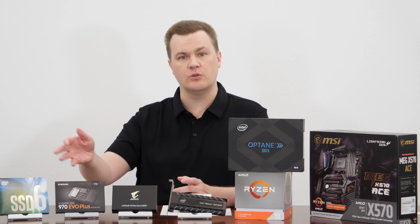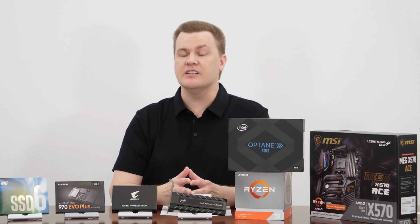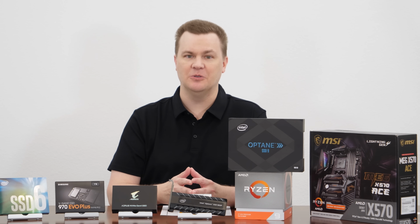Granted, you'll have more total storage if you buy them all at once, but legitimately for people who need that kind of endurance, this really is a deal. It's just most of you don't need that endurance, but it is pretty cool.